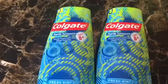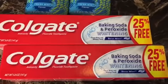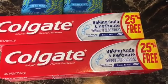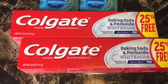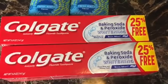This Colgate, I picked up some different Colgate today. This is kids Colgate because it says ages 8+. It's a cute little bottle. So I got that. And then I got these baking soda and peroxide Colgate. I really don't have a preference with toothpaste. I can do Colgate or Crest. I really ain't that type of picky person with toothpaste. As long as they clean my teeth, I'm fine. I'm more picky with the toothbrushes than I am with the toothpaste.